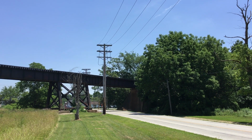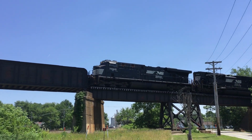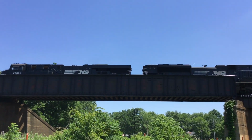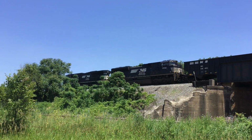Northbound here coming up. He's behind the trees. You'll be seeing him come out here. There he is. 7585 and an ES40DC, and an SD70ACE behind it. And these guys were being held down south of Oak Harbor here for three to four hours.